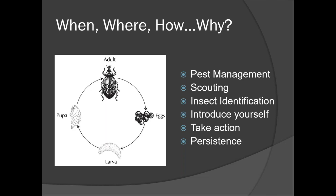Now, I don't say that to diminish the whole pesticide thing, because I've sprayed pesticides for a long time, and the last thing I wanted to do was bring that home to my family. But when it comes to pesticides now, they have become much more specific, and we'll talk about that here for a minute. The other thing is persistence.